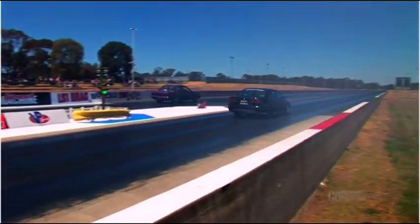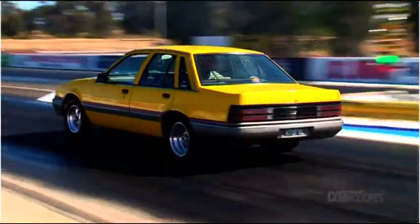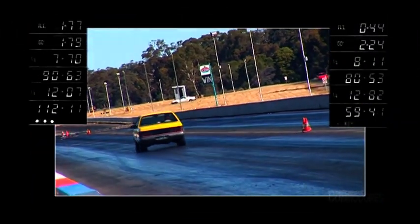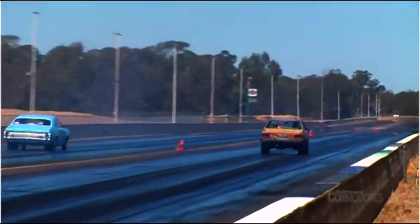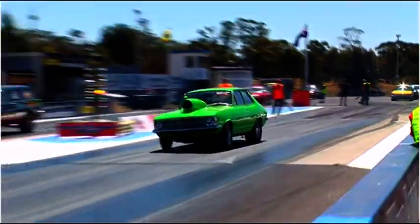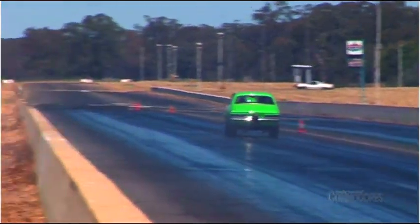The event was split up into brackets: 14 and over, Mean Street; 12.0 to 13.99, Tough Street; 10.0 to 11.99, Super Street; 9.9 and under, Pro Street.